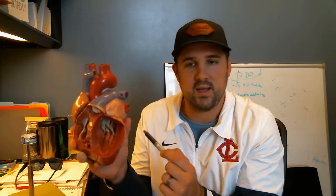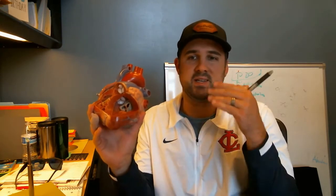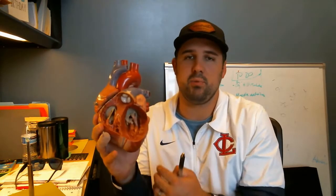I'm not going to go through every detail in here, but these valves, you have this one between the atria and the ventricles, and you have this one between up in here. You can see it right back in there. That's a semilunar valve between the aorta and the left ventricle. Okay, these valves are highly important because they shut when pressures change and they don't let blood move backwards, right? We don't want blood moving backwards.